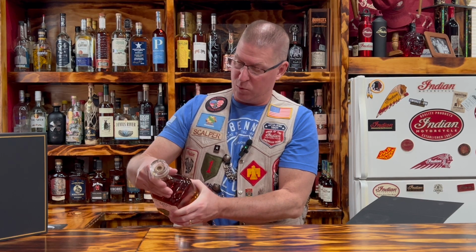So this is Scalper's Own 2024, a wheated whiskey with rye and barley that provides flavors of spices, vanilla, fruit, and oak. This one is 47% ABV, so what's that make it? 94 proof, I mean. It's got a sticker here on the back. I cannot read anything because it is the color of the whiskey practically.